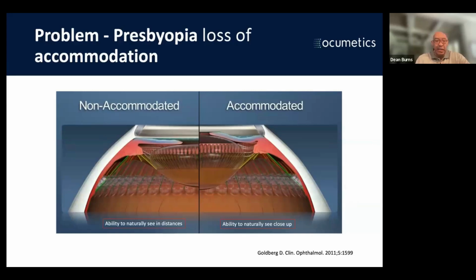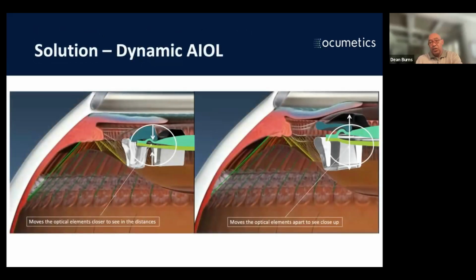You guys see that each and every time, and you know it better than I do. But if we look at the eye from the perspective of the Ocumetics lens, we go in the same space as the crystalline lens. And the way our lens is designed is when the two optics come together, so there's the anterior optic and the posterior optic. I hope you can see my pointer. When those two come together, that's what gives us our distance profile.